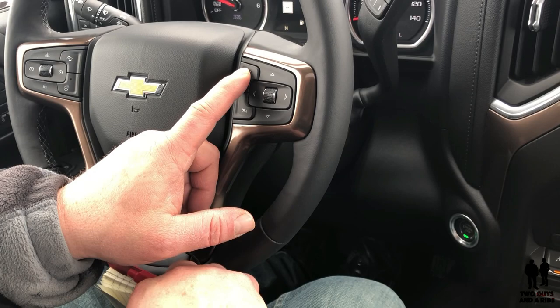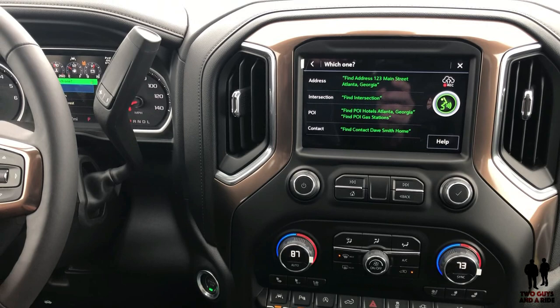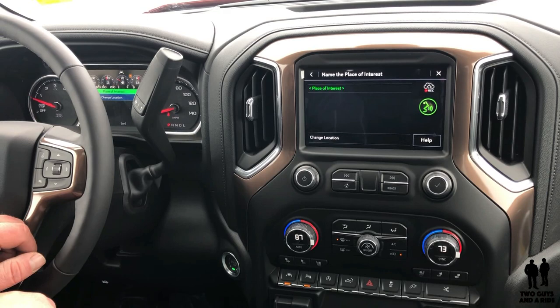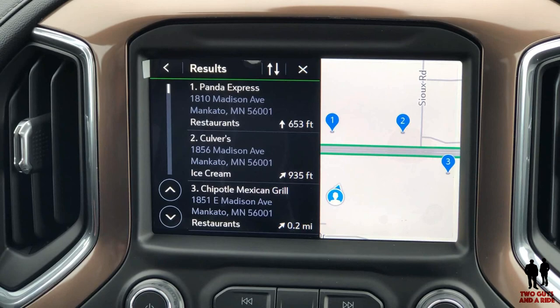What would you like? Navigation. Before we go on, please say address, place of interest, intersection, or contact. Place of interest. If you are looking for a place near your current location, please tell me the name. Otherwise, say, change location. McDonald's. Okay, searching for McDonald's. I'm finding more than one match. Because it may take you a while to choose, please do so manually from the display.